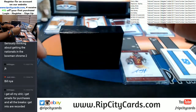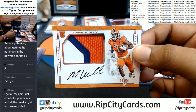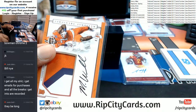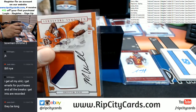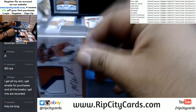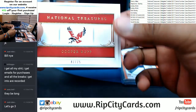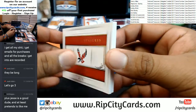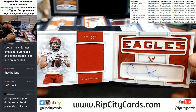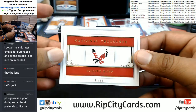Going to the 8 spot, Mike Williams with the 3-color Clemson patch and the auto. There you go, McBoppa. Good for you covering your back end. Going to the 7th spot. That is true, McBoppa. No, I genuinely like you. I really do. Cooper Kupp with the patch auto. Going to the 7th spot.